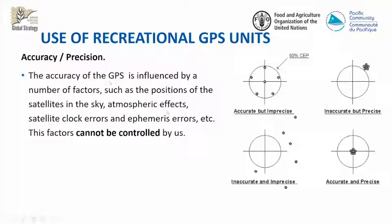Here you have this typical figure, this typical graph explaining what accuracy is, and what precision is. When we are accurate, we are properly locating the position. But these units are not precise. They have these 3 meters. So we can have accuracy, but we are not going to get exactly the place where I'm taking the plot.